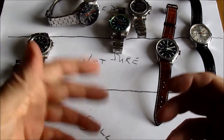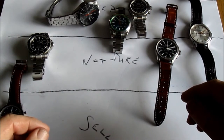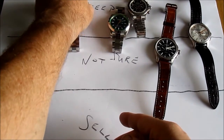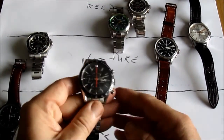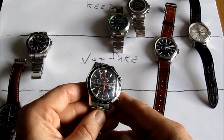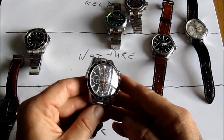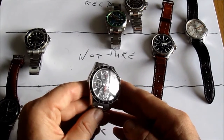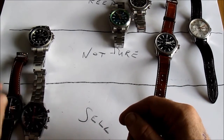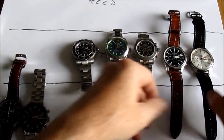What would be the next watch to go? And at the moment, I would say, and now it's getting a bit more difficult, the next watch to go would have to be my Carrera. It's become my default beater, sadly, and since I've just ordered a cheap beater, I don't think I'll be wearing this one too much, so that one would have to go. So that would be in the sell category, which leaves us with these 5 watches.